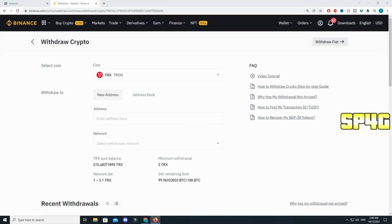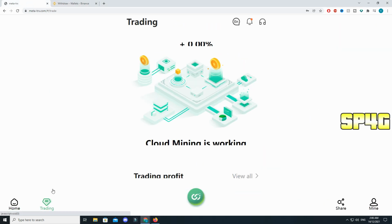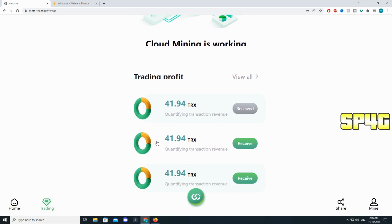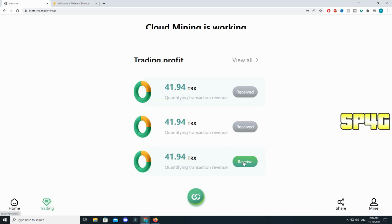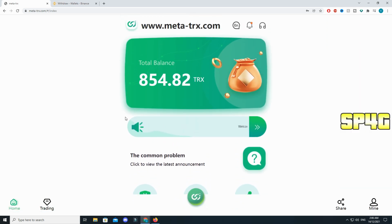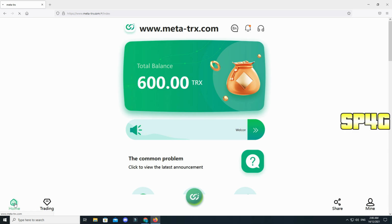Let me just show you my accounts. It's much clearer for you. So as you guys can see, I have 740. If I go to trading, you can see in the past 3 days, I have made 41 TRX every single day. And then I can go ahead and click on receive. Make sure you do this every single day. Just log in once a day and just take your TRX, because if it is left in there for too long, it can go away. And once you do receive it, it will be added into your total balance, and you guys will be able to go ahead and spend it.